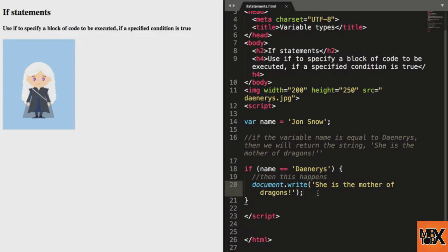So what if there's a case where name is not equal to Jquery, no code is run, and we want something else to happen now? Instead of just a blank screen showing up, we want something else to happen. So if name is equal to Jquery, write she is the mother of dragons. But if not, or if else, write something else on the screen. So maybe we'll write, that person is not the mother of dragons. So we need a way for, if we go into here and find that this value is not equal to Jquery, then we need a way for something else to print onto the screen to maybe let the user know, hey, she is not the mother of dragons.